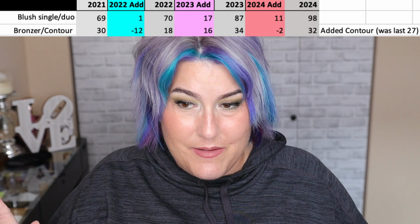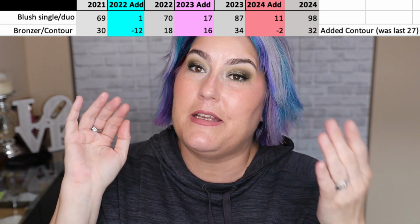I've decluttered 13 blushes so far this year, and that doesn't include what I'll declutter by the end of the year. I know for sure that there is one more being decluttered, but it's currently in a project that I have going. Yeah, I can't help it. Blush is beautiful. For bronzer, okay, so I did this thing mid-year, which is not something that I typically do.